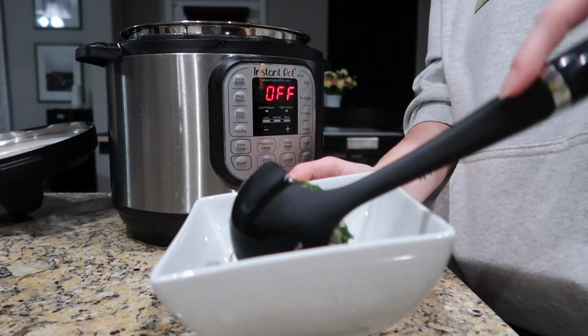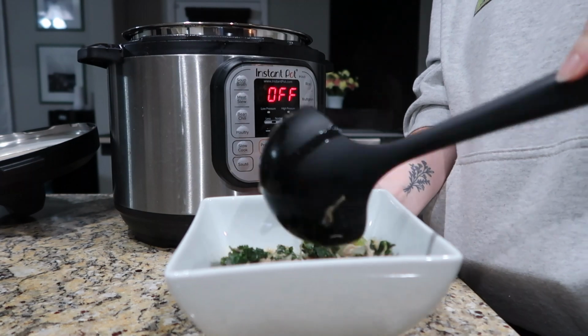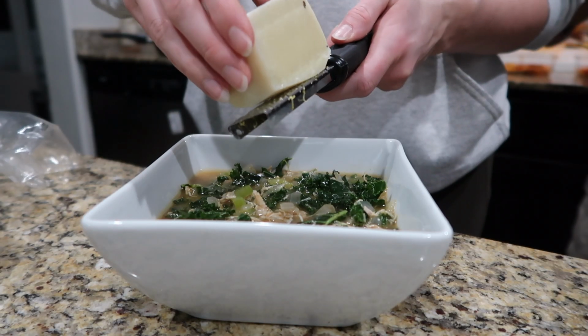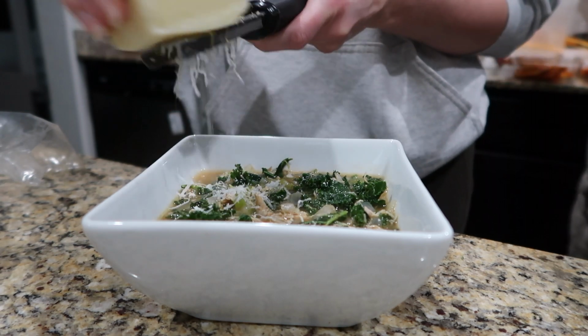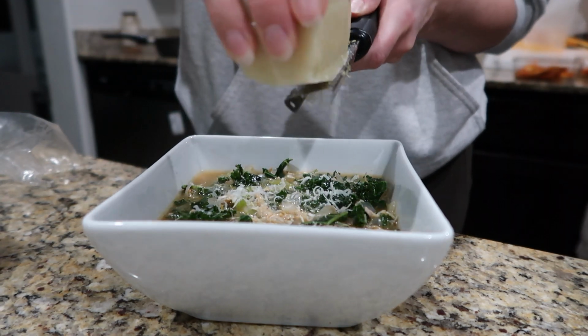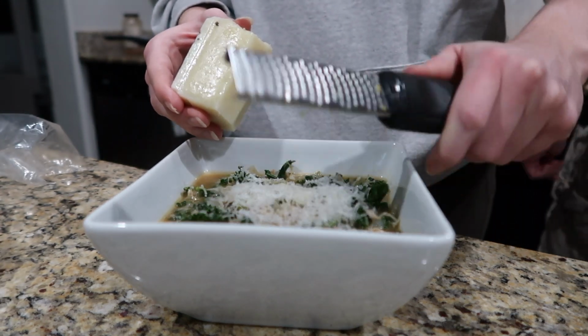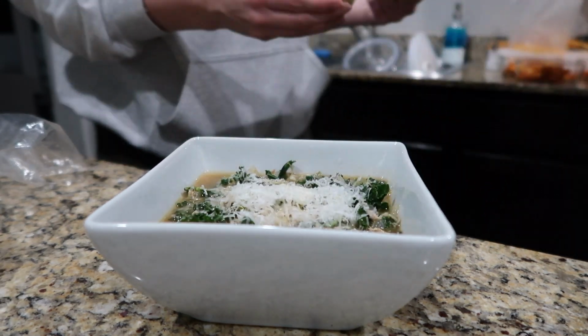You guys, this meal is so good. I topped it off with some Pecorino Romano cheese, which is basically a Parmesan cheese, but it's made from sheep's milk. And that was my meal, you guys. And then it was time to clean up the kitchen.